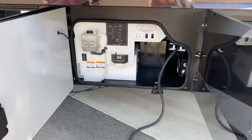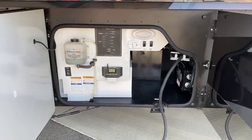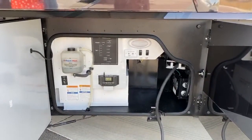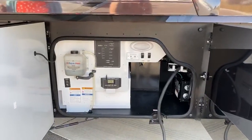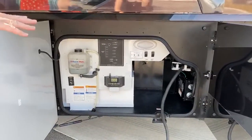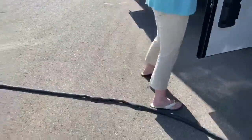Okay, so the AquaHot hydronic heating system. This is not only going to provide heat for your coach, it's going to give you continuous, unlimited hot water. So as long as you're plugged in and you've got power, you can go ahead and take a shower for 2.5 days if you'd like. Super amazing. You'll notice here that once again we've got another power reel. This is for your 50 amp. So really nice little power cord there.